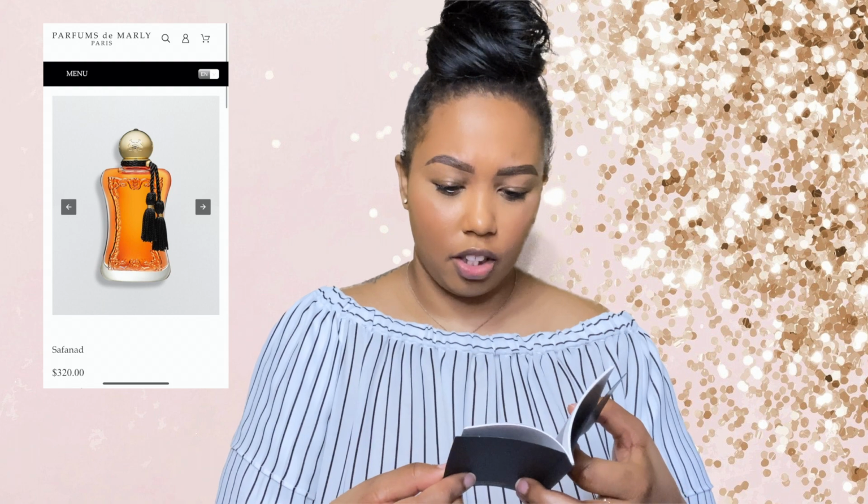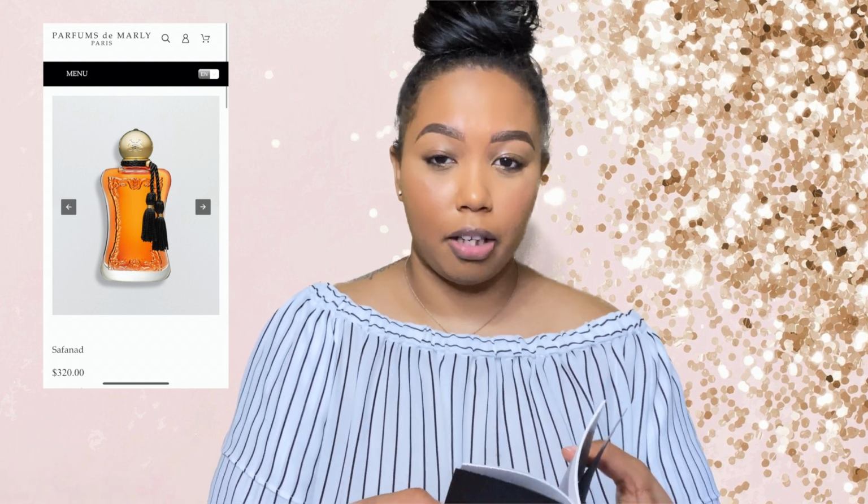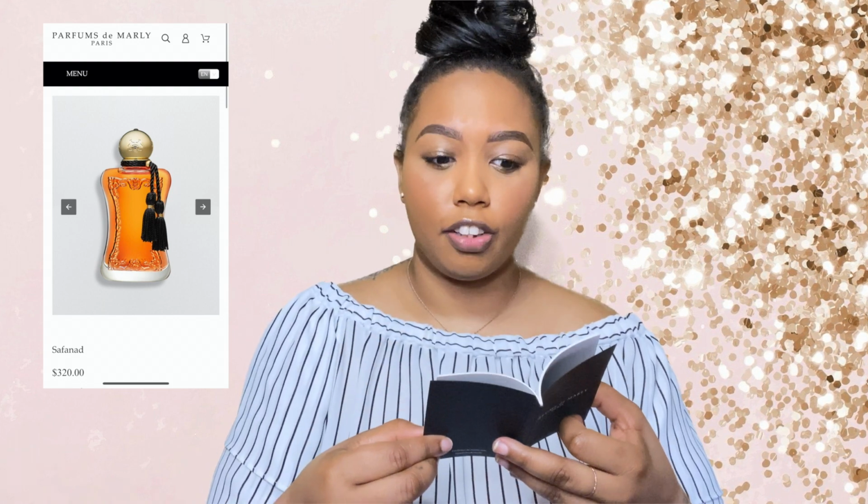I thought this was really good. Yeah, I would recommend this, just smelling it off the first time. I'm not sure about the longevity of it or anything like that. This is just the first impression of it, and I really like it.